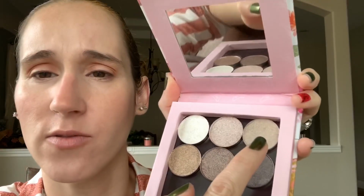All right, so for the lid, let's see, which one should I play with? I haven't played with any of these yet. I kind of want to go in with this one right here. So I'm going to go in with that. And then I'll put something on the outer V maybe. Oops, I touched the wrong one. Okay. Oh, so pretty. I love Luxie shadows. Oh, look at that, you guys. So pretty. Look at that. So soft and just beautiful.